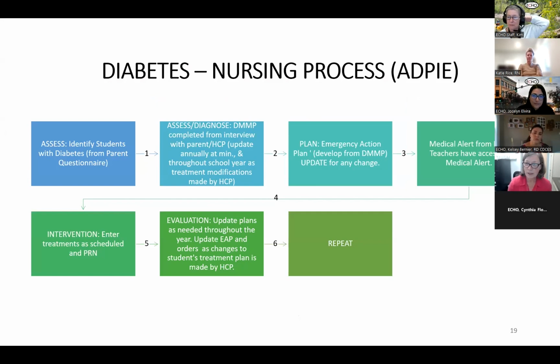Okay, so really quickly, the nursing process, since we've got a lot of nurses on here, I probably don't need to review this too much, but ADPI is our mnemonic that we use. It's assess, diagnose, plan, intervene, and evaluate, and then keep repeating. This is something we're going to start at the start of the year. Hopefully, we have a few days before the students arrive to get all these plans in order and in the works.